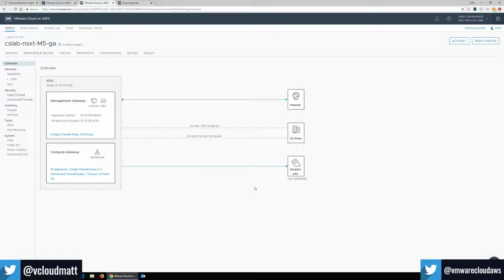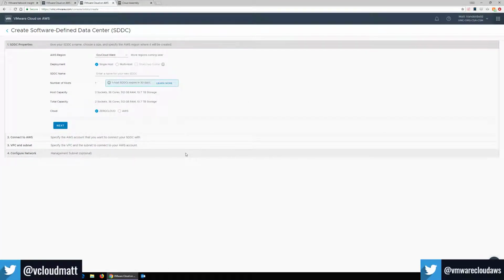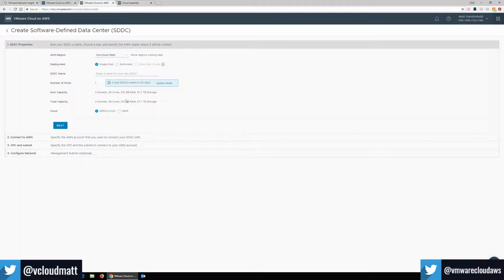So right now our default is still V. If you came in, you're brand new, you just bought a whole bunch of credits, and we go back to the list and hit this create SDDC button, you'd get a V. Because V is still, even though it's released in our M5, if we go back to our roadmap, it is still technically in the preview stage, even though it's kind of a mix between preview and available.